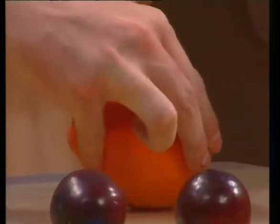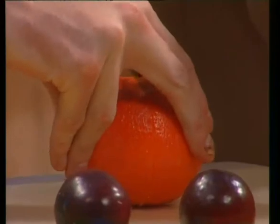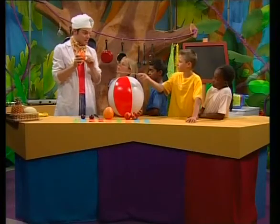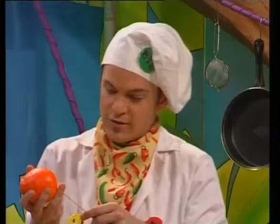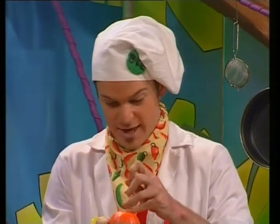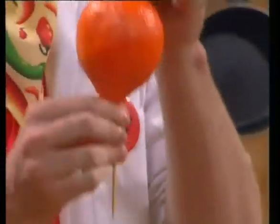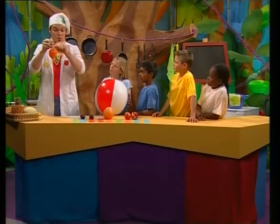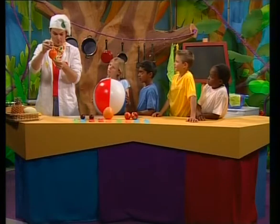Just finished cutting it all the way around. There we go. Now, that's the equator. And I'm going to use the skewer and push it right through the Earth from the North Pole to the South Pole, just like that. This skewer is the Earth's imaginary axis. It runs from the North Pole to the South Pole.